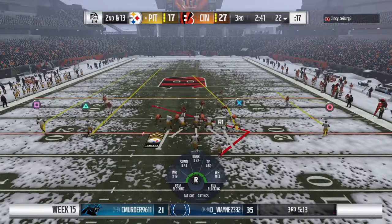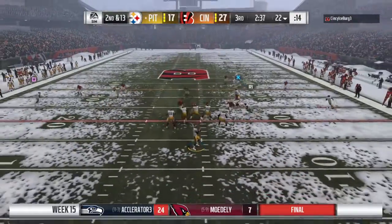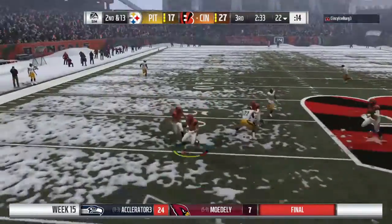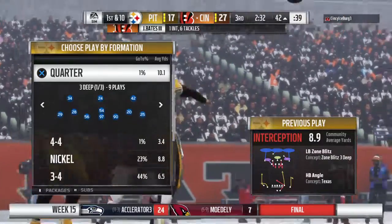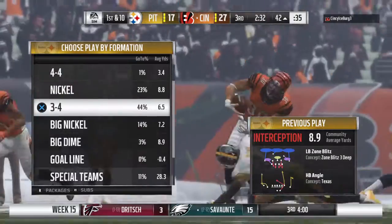A 3-yard loss to start the drive. They'll look to make that up and then some on 2nd and 13. Now it's Rudolph. Into heavy traffic, and it's intercepted. Picked up by Jesse Bates, and they will set up shop in enemy territory at the 42-yard line.